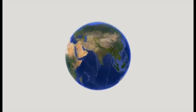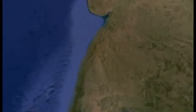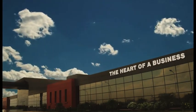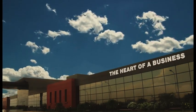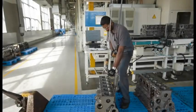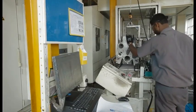The most recent addition to Cummins' global production facilities, a world-class factory designed to build world-class engines. This is the Cummins engine plant at Fulton in India. This is where we build the beating hearts that power dependable businesses around the planet. The heart of a dependable generator is a dependable engine.